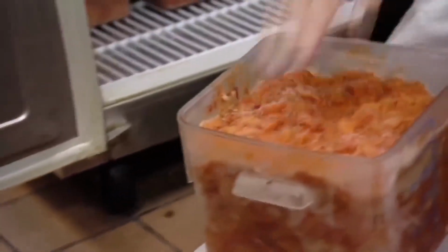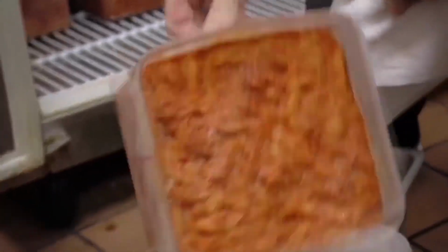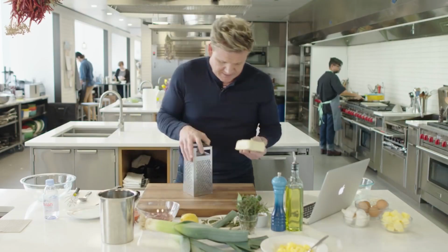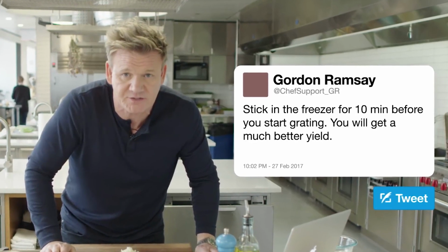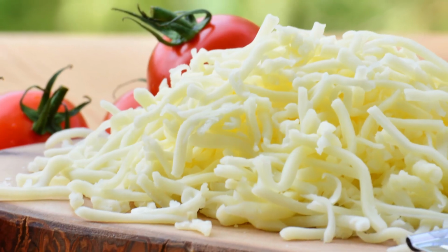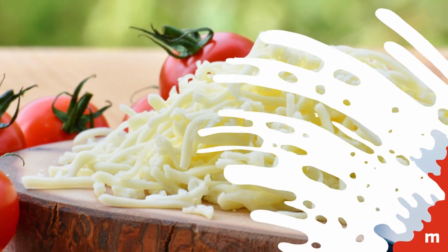But a freezer can be useful for more than just leftovers, desserts, and ill-advised culinary shortcuts. To cleanly grate a block of mozzarella, Ramsay suggests sticking it in the freezer for 10 minutes to get it nice and firm. Subjecting the cheese to the icy air of your freezer pre-grating also leads to a greater yield, meaning more of that pricey product is ending up where it belongs.